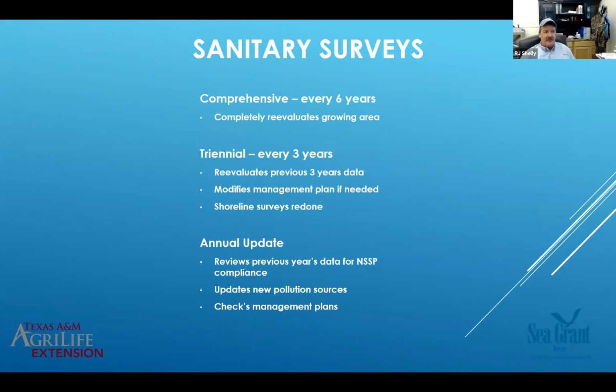And shoreline surveys are redone on the 3-year survey. And then every year for every bay in the state of Texas, there's an annual update, and it just reviews the last year's data. It makes sure that it was in compliance with the NSSP model ordinance. We update new pollution sources. So if there was a new subdivision that came in, or a new industrial plant, new aquaculture facility, it would be noted. And we would just run some checks on the management plans to make sure that they were operating like they're supposed to.